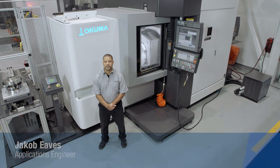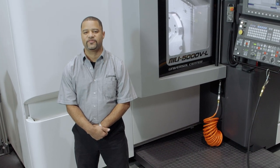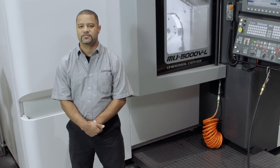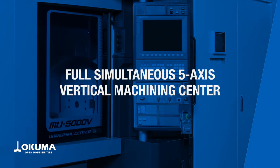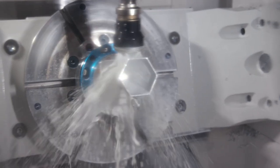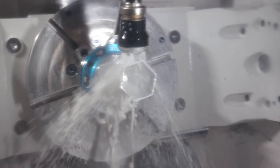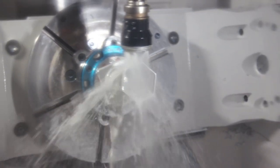Introducing the Okuma MU-5000V, the process-intensive machining center that provides optimum performance. With its highly rigid, double column structure and high speed, high accuracy trunnion table, the MU-5000V offers precise positioning for simultaneous five-axis cutting.